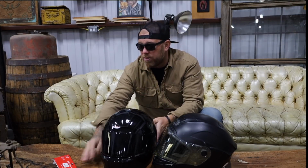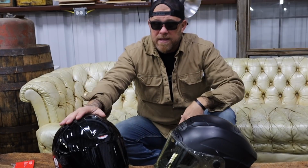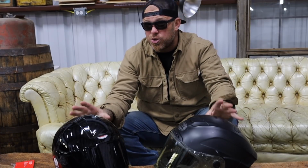You're getting what you pay for between these two helmets. Neither one of them are extremely cheap. Bell Star Mips retail today is right here. The Eliminator retail is right here. Two different helmets, two different safety features, two different price points, two different experiences really on the road.